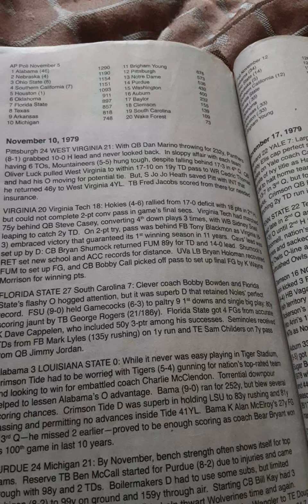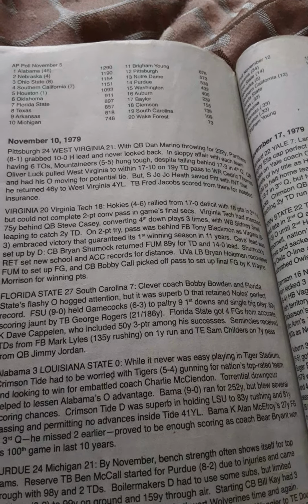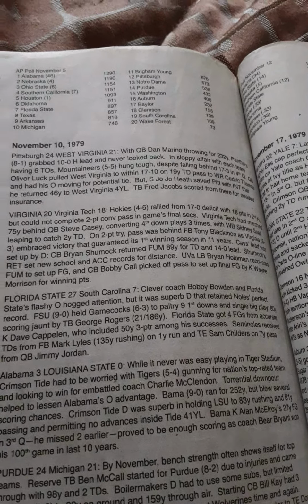University of Virginia linebacker Brian Holloman recovered a fumble to set up a field goal. But cornerback Bobby Call picked off a pass to set up the final field goal by kicker Wayne Morrison for the winning points.